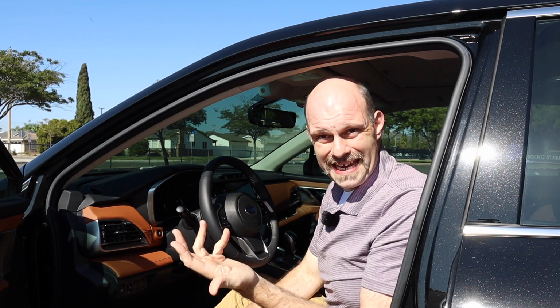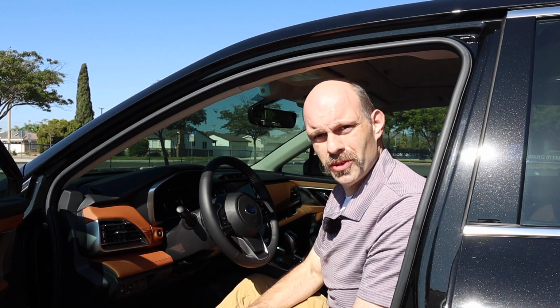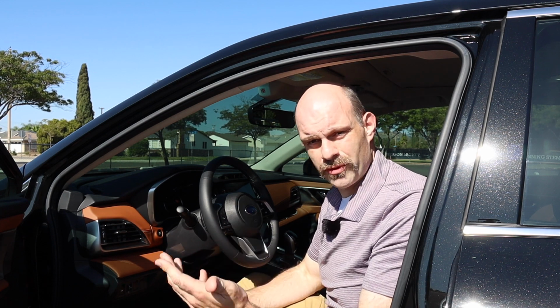Now, moving on to the interior of the Legacy XT Touring, this is where most of the fun happens. Now, of course, like all touring models, this one comes fully loaded with all the possible factory options.